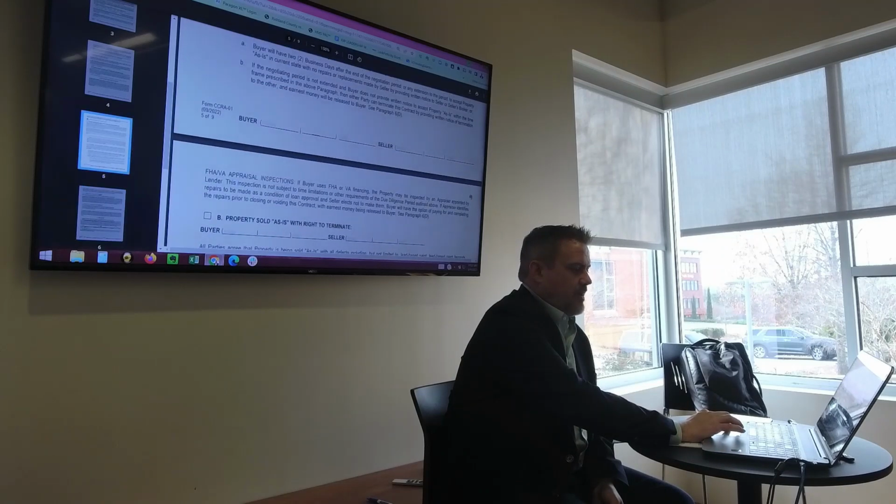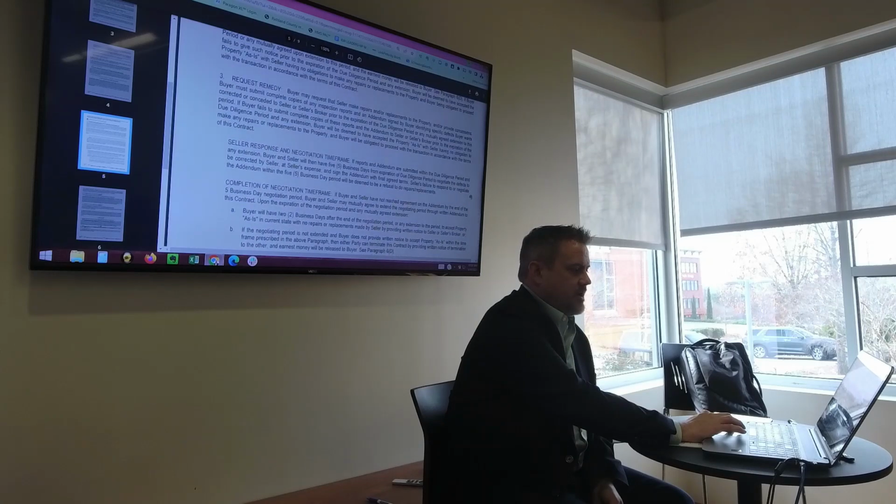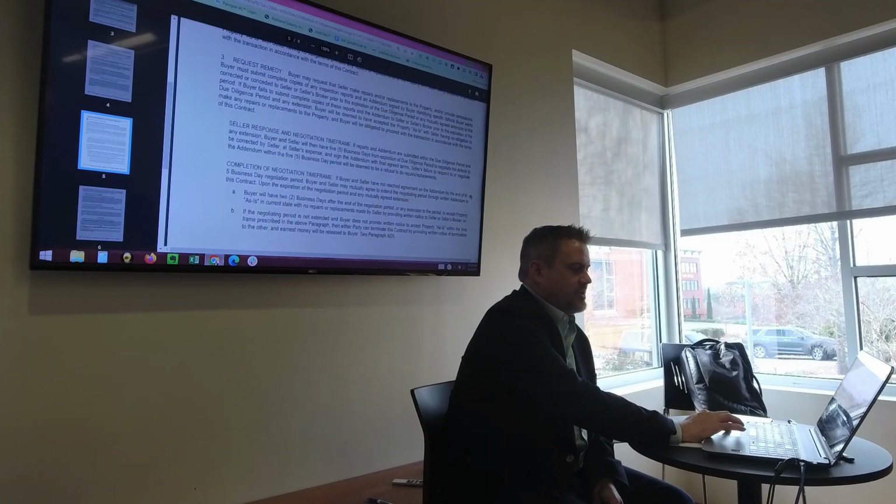I wanted to point out, I missed one of the changes up here, I'm sorry guys. So requesting remedy, on the first line there, it says buyer may request that seller make repairs and/or replacements to the property and/or provide concessions. That and/or provide concessions is new on this contract.